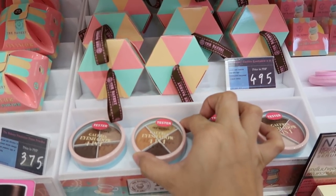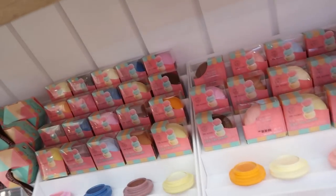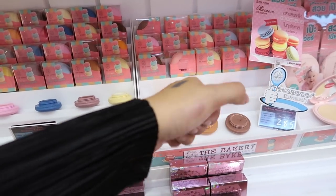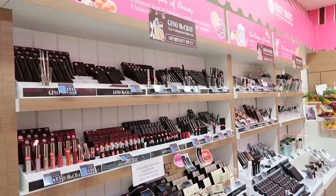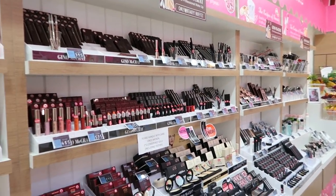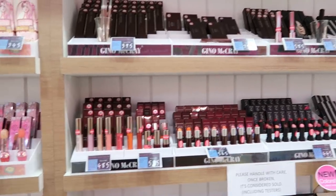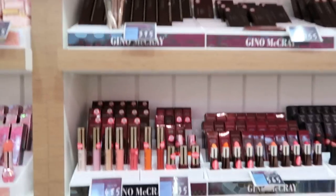$495, iba-ibang klase. Nice. Ito super cute. You can purchase like a really nice... Ay, girl, I cannot. Pigmented siya. We have Gino McCray for mas higher end na makeup. So, for mga tayo, mga girls, kahit ano naman pwede nyo gamitin. Anyway, let's check out some of their stuff.